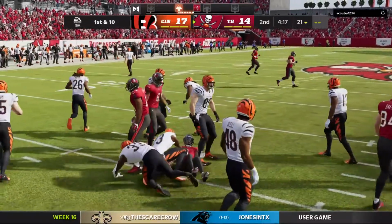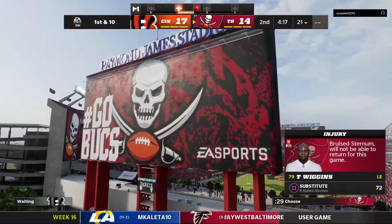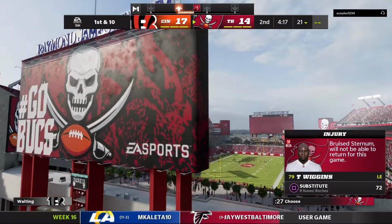And he's able to get this across the 20, but not by much as he's marked down officially at the 21.